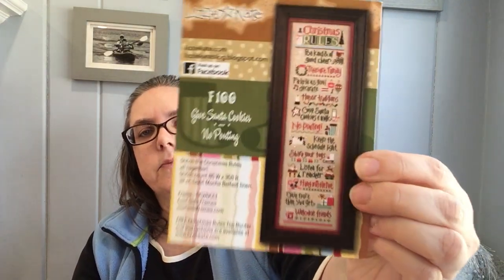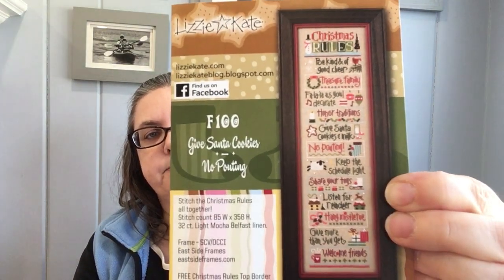And I threw out the idea that maybe every week or 2 weeks I would try to do a little bit of Christmas stitching just to keep my hand in it, and then come December not be running around like crazy stitching everything I could and being sick of Christmas at that point. So I pulled out one of my WIP projects. I pulled out Christmas Rules by Lizzie Kate. So that's the full part of it.